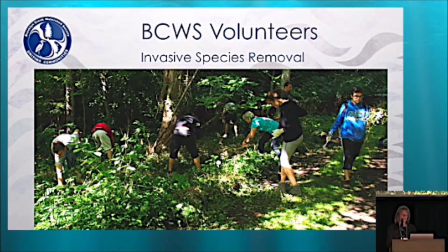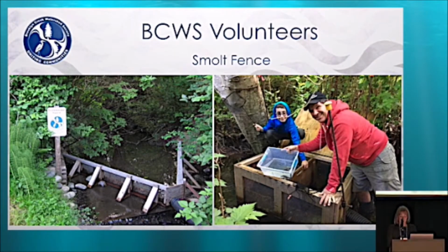There's also invasive species removal that volunteers can do. There's lots to choose from. There's English ivy, there's lamium, there's giant hogweed, there's yellow iris. You get the idea.